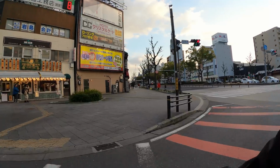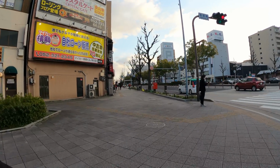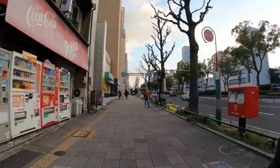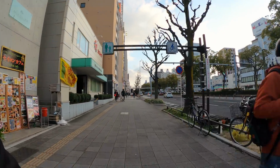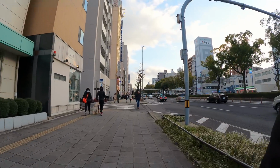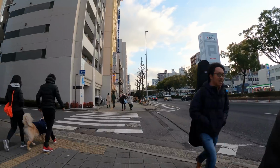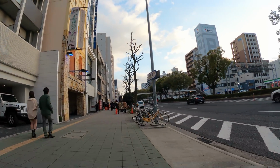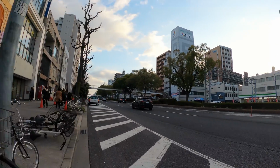Here we are back on the main road area. And you can see this part is supposed to be separated. Pedestrians on the left, cycling on the right, but you can see people are just walking in the cycling part. They don't really pay any mind to that. It's like it doesn't even exist. And it is crazy crowded up there, so let's get on the main road.